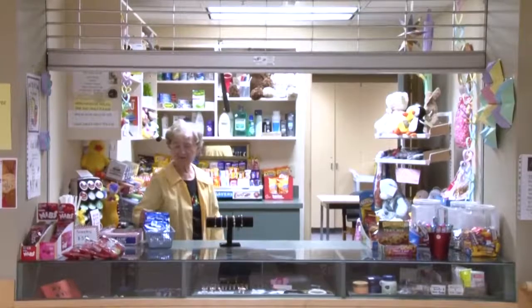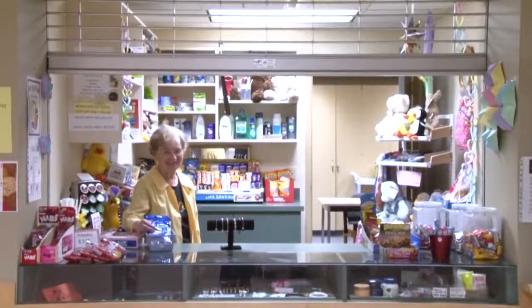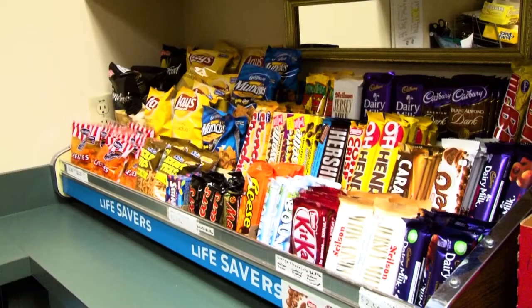Whatever floor you're staying on, Norwood has common services available to everyone. They are located here on the first floor of the AMP building. At our tuck shop, you could purchase toiletries, treats, and some gifts.